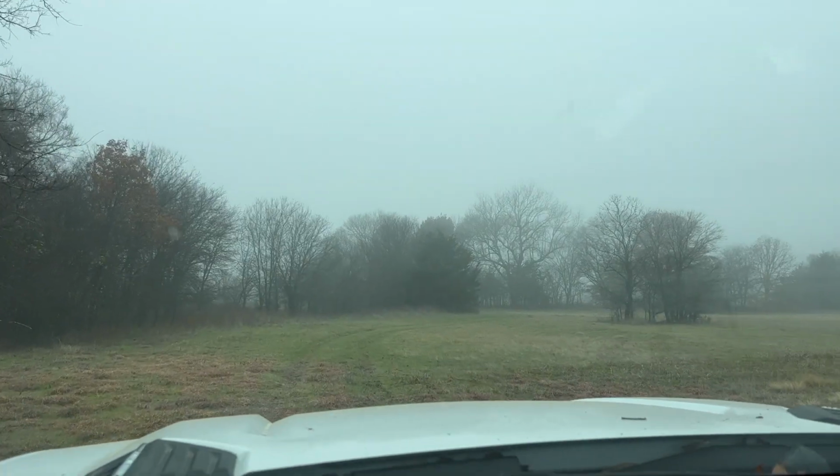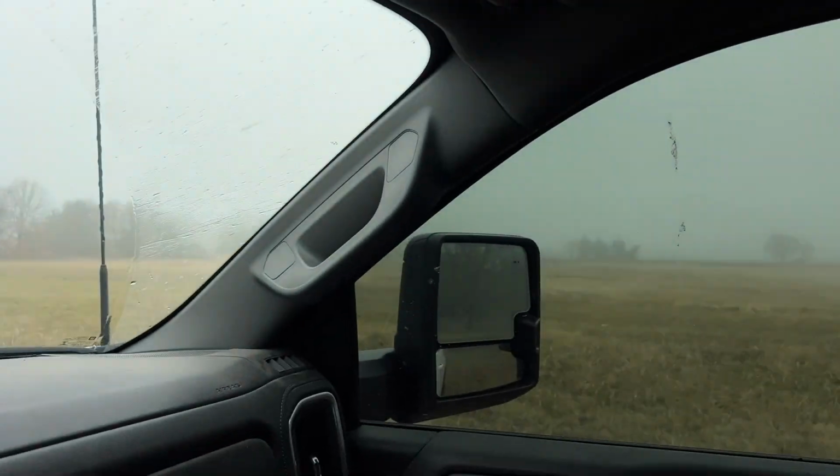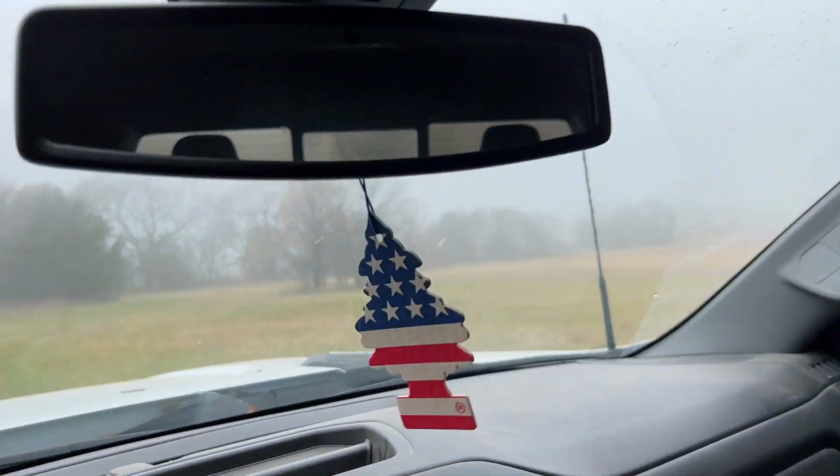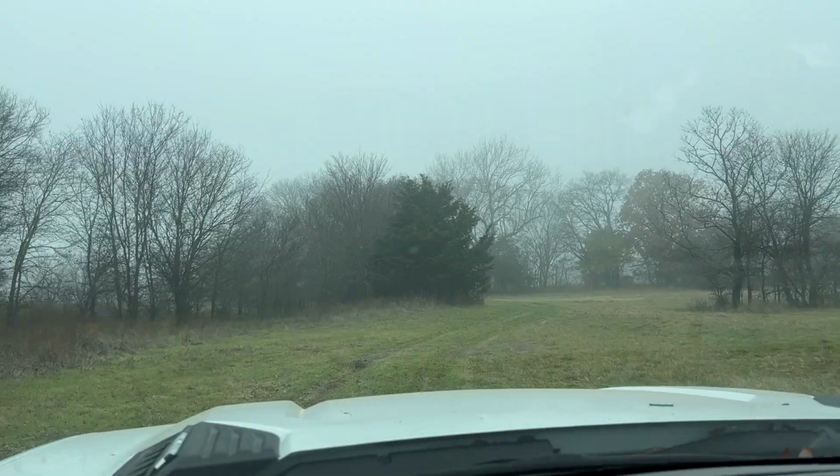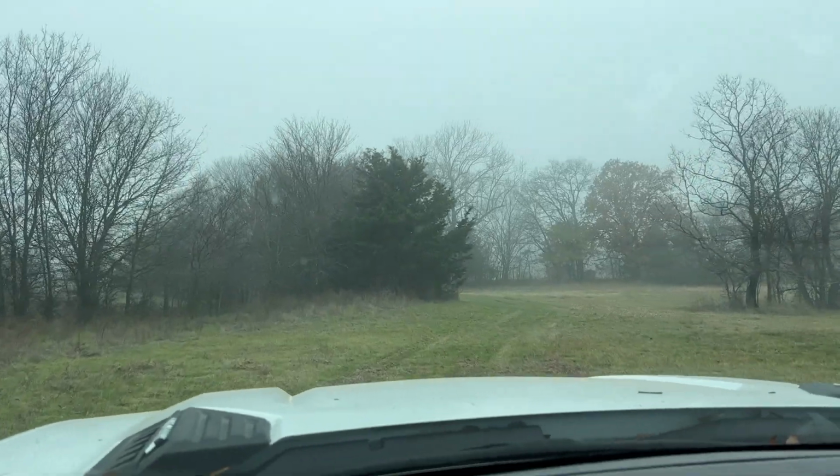It is almost lunchtime, and it is still foggy out here. Well, we got all the chores done at the cabin, so we're going to go back to the house and check on that goat and see if she's had any babies yet.